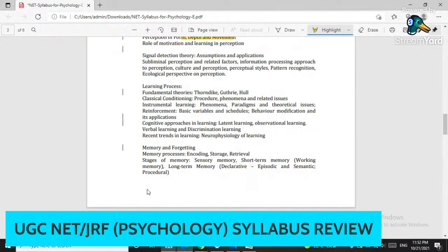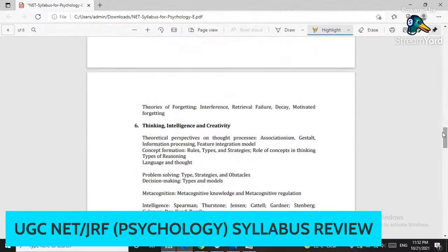The next section is memory and forgetting. What is memory process, and what are the processes included in it? Here it is mentioned like that: encoding, storage and retrieval. So what is this, and how these processes are related with our memory system? Now the other is stages of memory: sensory memory, short-term memory, working memory, long-term memory. So this all is included in it. Theories of forgetting, another section of this unit: interference, retrieval failure, decay, motivated forgetting.